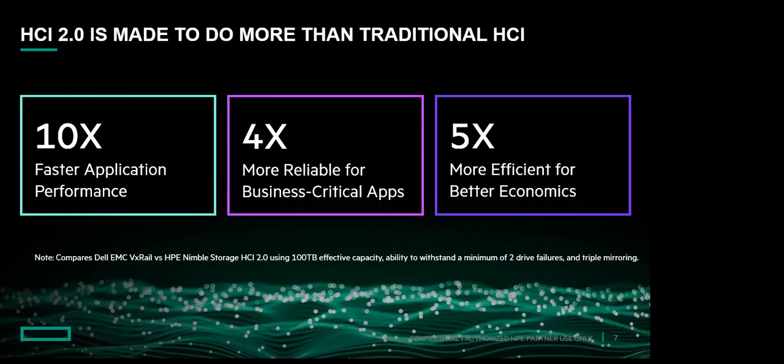This is because Nimble has a proprietary RAID system which is far better than the RAID 6 available in the market. It can tolerate up to 3 drive failures. Even if your first drive fails, your second drive fails, and your third drive fails, the data is not impacted. That means you can save your data even with 3 faulty disks running. So it is far more resilient than a normal RAID 6 available in many storages. It is 4 times more reliable for business critical applications and 4 times more efficient for better economics.